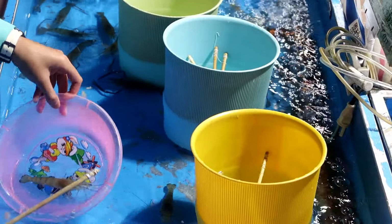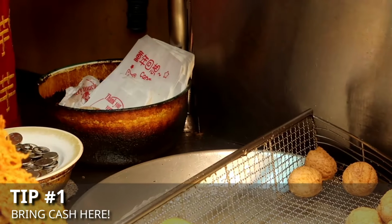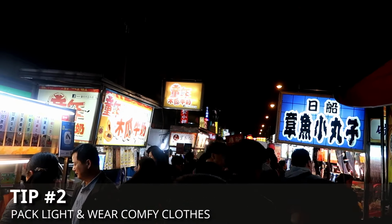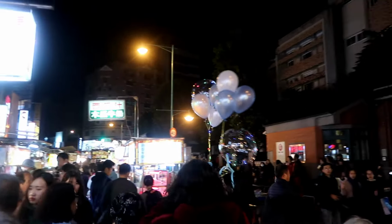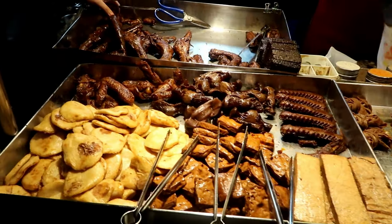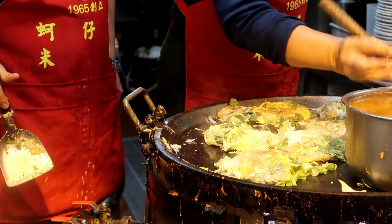If you come to this night market, here's a couple tips for you to remember. Number 1, make sure you bring cash. Cash is king here, so make sure you have enough in order to feed yourself. Number 2, pack light and also wear comfortable clothing. This is pretty important. You're going to be on your feet the entire time here at the night market, and there's not many places where you can sit. On top of it, it gets really crowded here due to the amount of people and also the amount of street vendors that are cooking here as well, so it can get really hot.